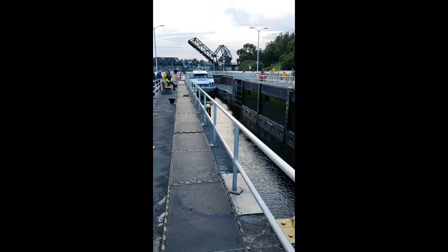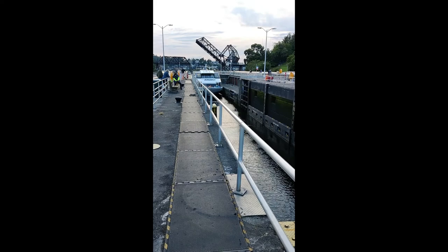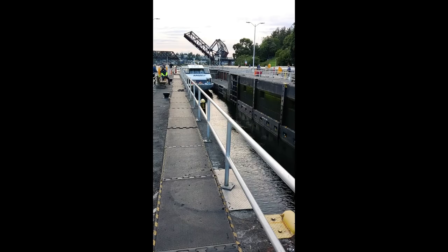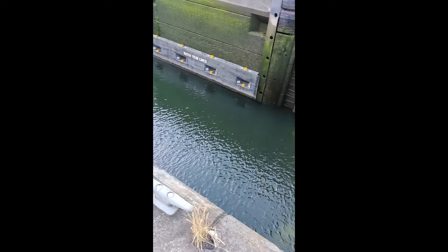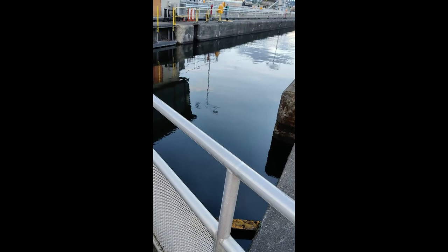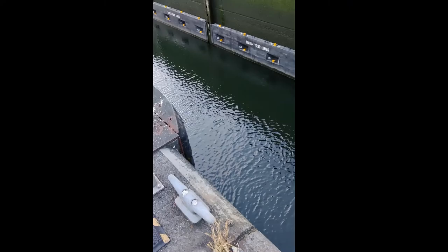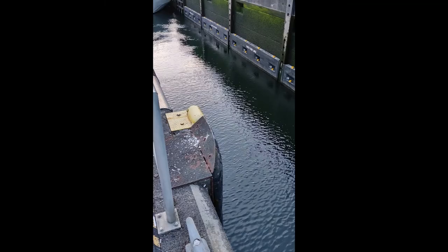Now this yacht, luxury yacht, is coming from the sea level or sea. The level of this water will rise to match the pond, lake water level, and then it will be moved further towards the lake. We will see rising of the sea level water to pond level water for passage of this luxury liner or yacht to go from sea to the lake.